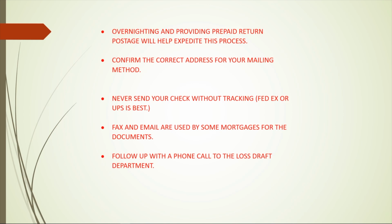Faxing and emailing the documents is often a good way to do that. The contractor can send them directly if you provide them the email or the fax number. However, if you're sending the check, it's a good idea to put all of it together in one packet so the lost draft department can just go through everything quickly and not have to assemble all the details.